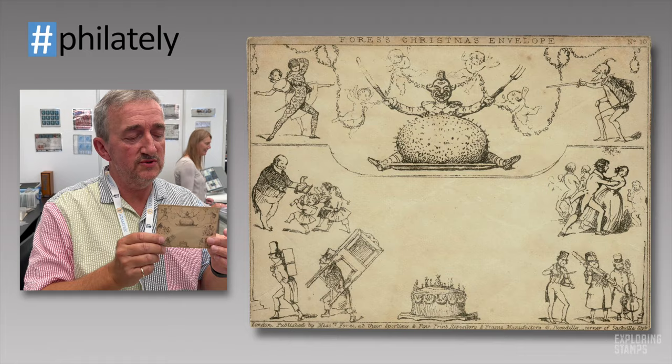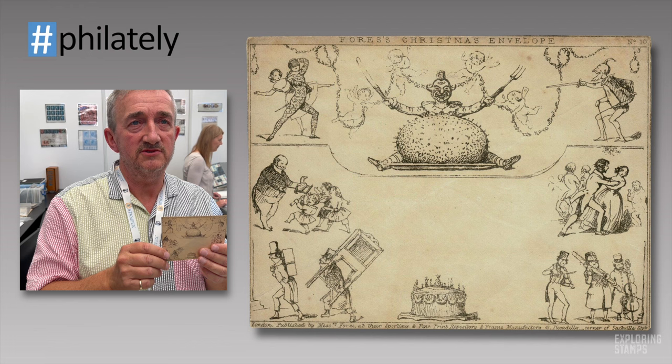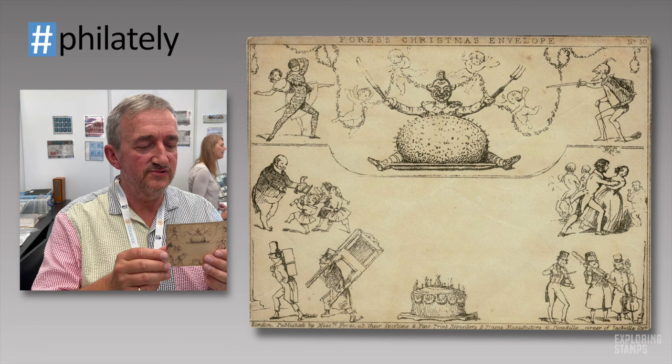This is a guy called Dickie Doyle. He's 15 years old. Within a year, he's doing the front page of Punch. He's a famous artist from the time. He did a lot of work for Dickens, and he produced this envelope as part of a series of 10 that he did for Fores. Fores were a stationer's in the Strand. They were the biggest stationers in the country. So everybody went to Fores to see their prints, their satirical prints and so on.